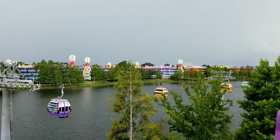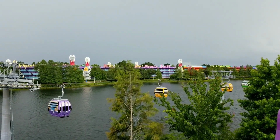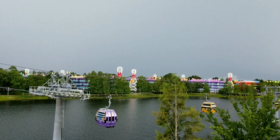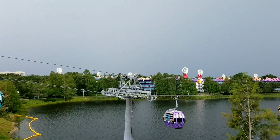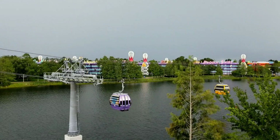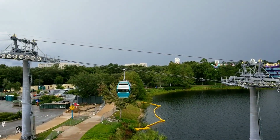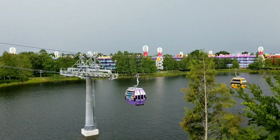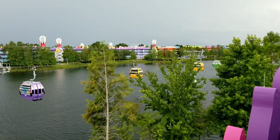It's way in the distance back there. Unbelievable. Really starting to get rumbly now. It's getting a lot closer. A lot of weather moving in from the west coast. It's supposed to get really bad lightning storms. They're even talking about tornado warnings in the area, possibly.